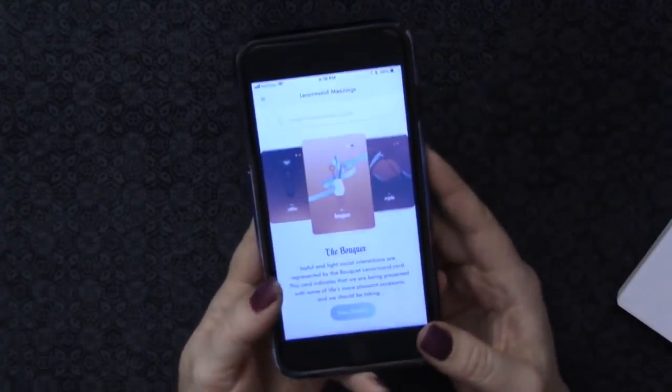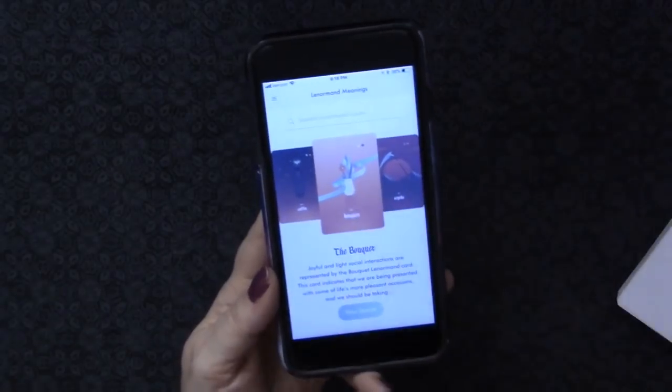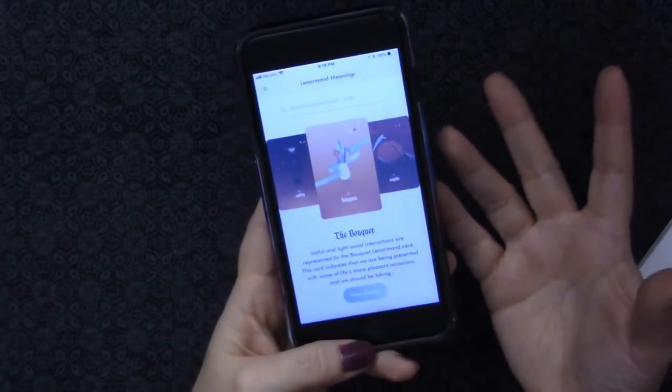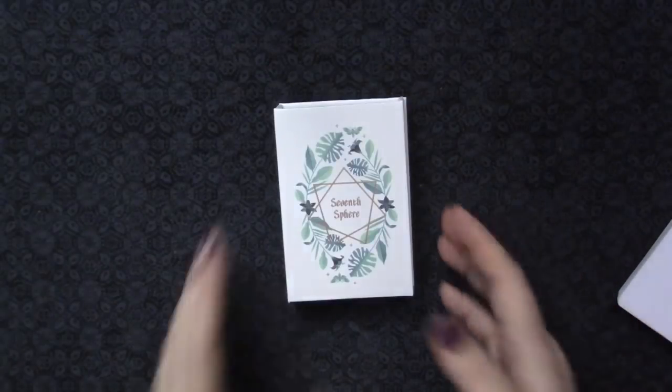So I just didn't find the movement very intuitive, but it's beautiful and clean and modern looking, and you do have that to get your meanings versus a little white book. I think it's really pretty. So we have that instead of a guidebook.